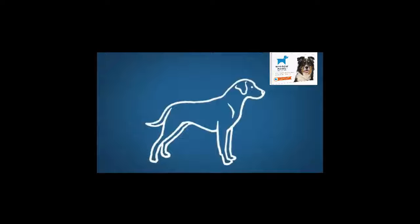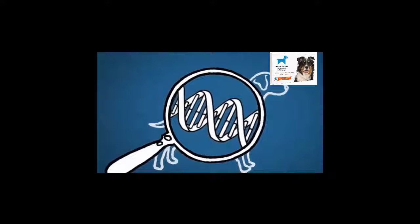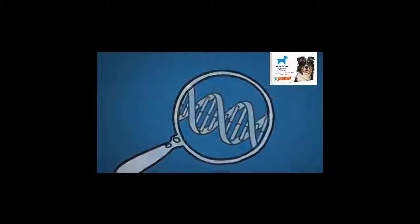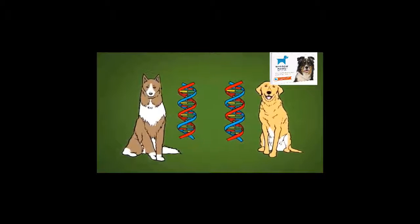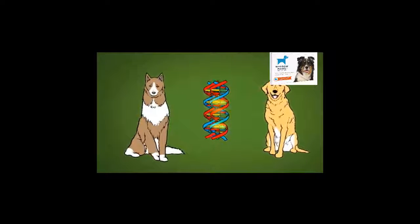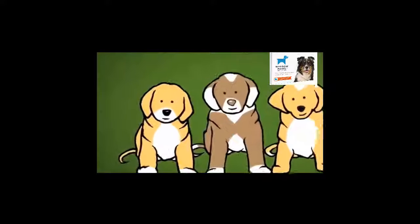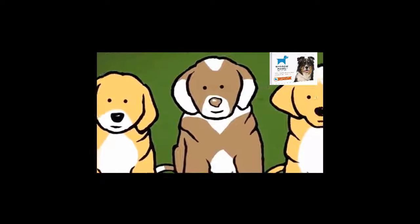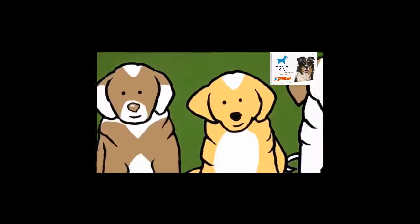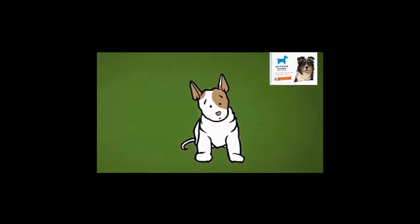Now, to better understand what makes your dog so special, let's take a closer look at his DNA, the basic blueprint for life. When your dog was conceived, he received 2 copies of DNA, one from his mother and one from his father. Which pieces of DNA are inherited from each parent is completely random. This is why there's variation in how siblings look and behave. In fact, brothers and sisters with the exact same parents are only 50% genetically the same on average.